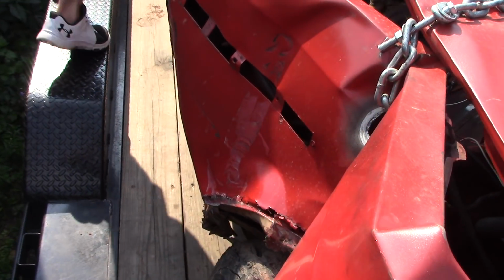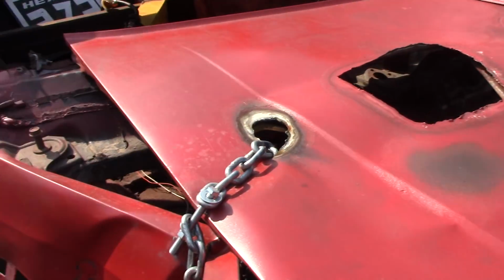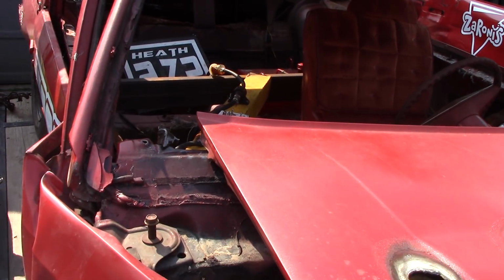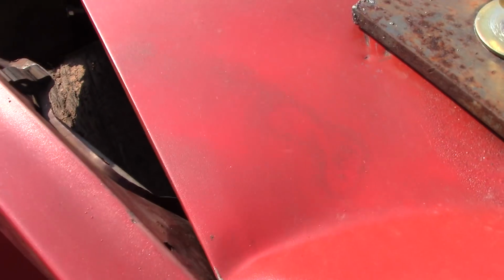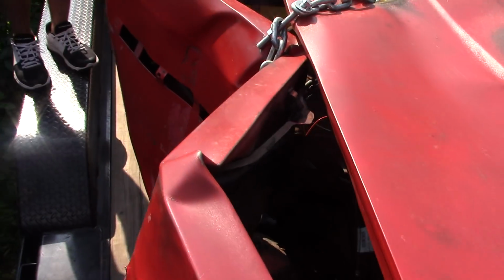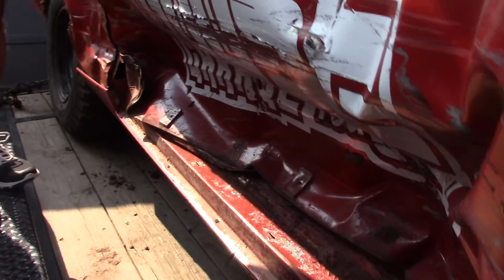Let's see where this all caved in. Hood's obviously all kinds of wonky. It's up over there. It's inside the car. Maybe that is why they make you put those things in the window. She did move quite a bit. Other than that, alright, where do we got? Ooh, this is a good one, huh?